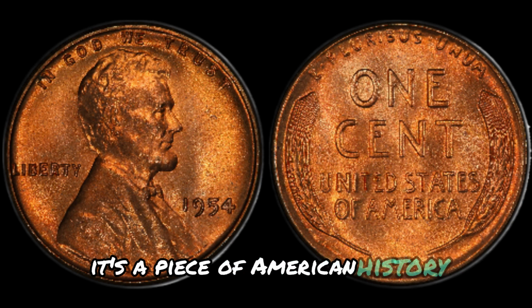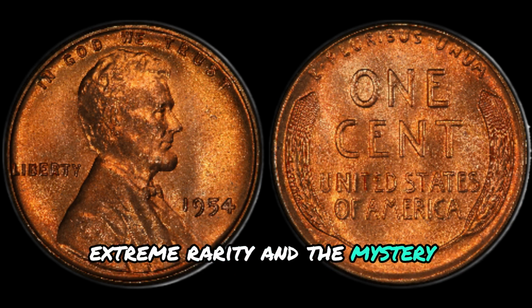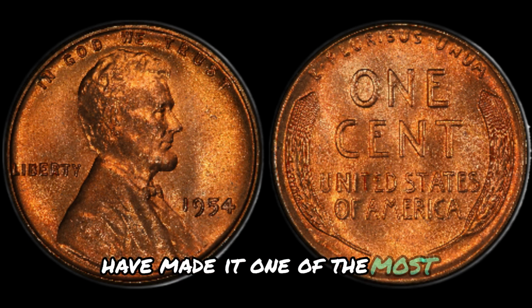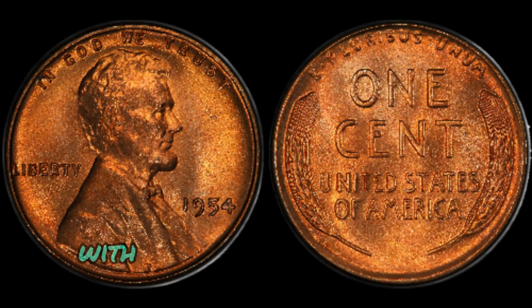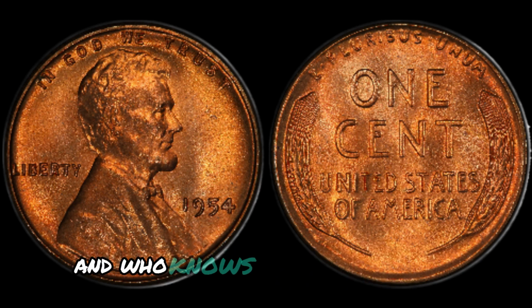Why such a high price? Well, this coin's rarity, condition, and mysterious origin make it one of the most sought-after collectibles in the world. It's like the holy grail for numismatists. Now, this brings us to the fun part. Could you be holding on to a 1954 Ultra Penny?